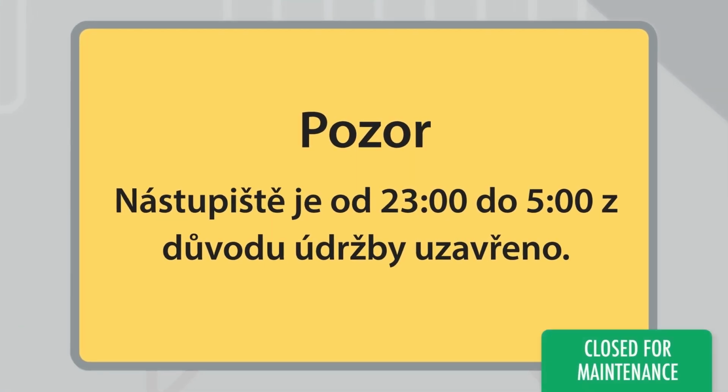The notice reads, "This platform will be closed for maintenance between 11 p.m. and 5 a.m." Nástupiště je od 23 hodin do 5 hodin z důvodu údržby uzavřeno.